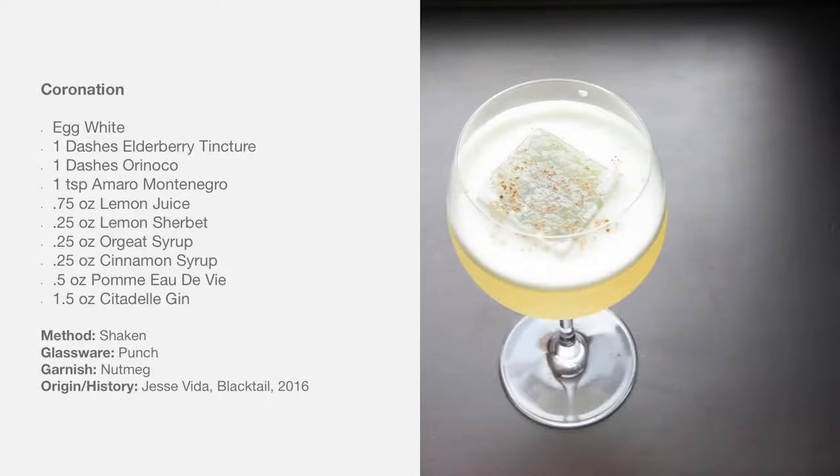And then the Coronation, so this plays into egg white, because we aren't really huge on it. I know, like 5 years ago, everybody was using egg white. It was a big thing, but egg white really isn't something that I enjoy because of the wet dog flavor that you get off of it. So anytime we serve egg white drinks, we generally try to use a twist to mask that wet dog flavor. I know that sounds gross, but it's what we get from it.